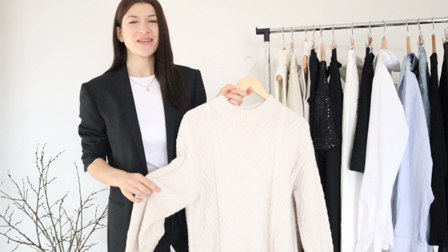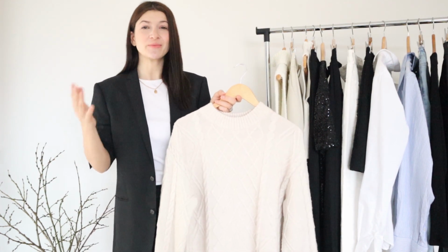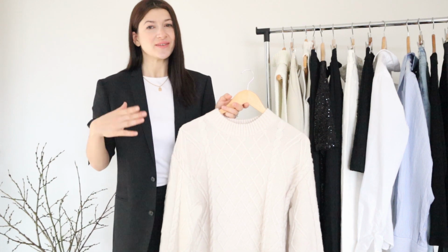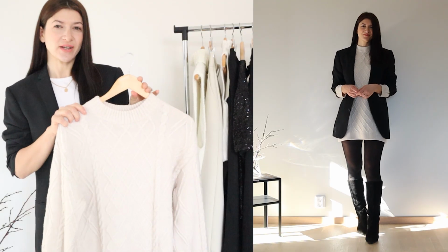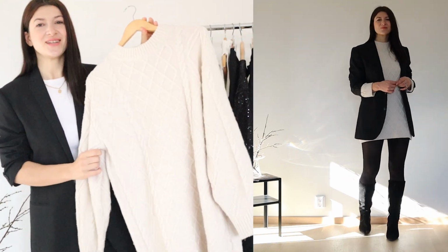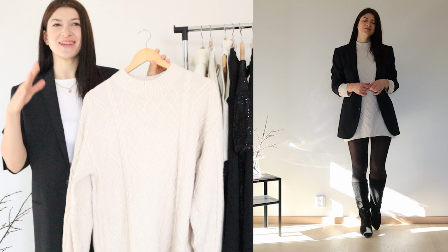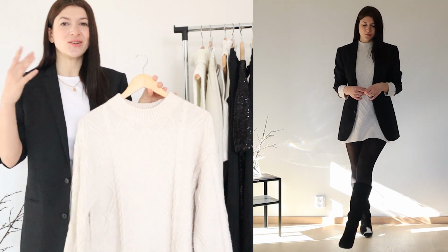One of my favorite pieces that I absolutely love to wear during this transitional time of the year, but honestly even during winter when days are not so cold, when we're having a milder winter, I love to wear these sort of sweater dresses. In this case I have this H&M sweater dress, and I have to say again, I absolutely adore it, simply because they are just a no-brainer.